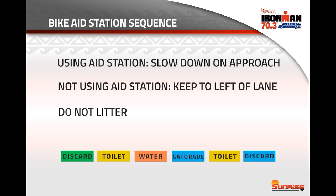Be cautious on passing the aid stations. All athletes should slow down through this area. This is the sequence of the bike aid stations. Please read the signage and communicate with the hydration personnel regarding your requirements. Athletes must slow down and maintain a consistent speed when entering the aid stations.